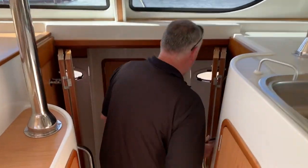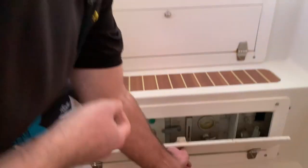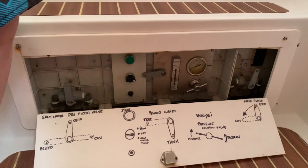We also have the water maker, which is down this way. Everything that's on here has manuals. The water maker is under here with instructions on how to do it, so it's pretty easy to do. Makes 140 litres per hour.